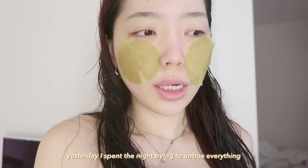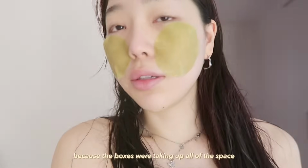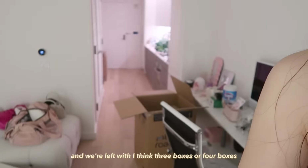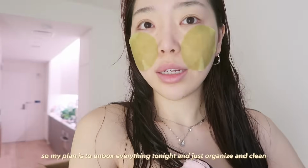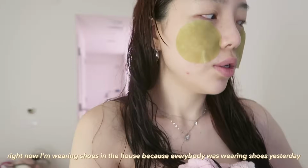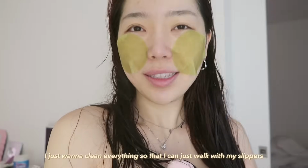Yesterday I spent the night just trying to unbox everything because the boxes were taking up all of the space, and we're left with I think 3 or 4 boxes. So my plan is to just unbox everything tonight and organize and clean. Right now I'm wearing shoes in the house because everybody was wearing shoes yesterday. I just want to clean everything so that I can walk with my slippers.